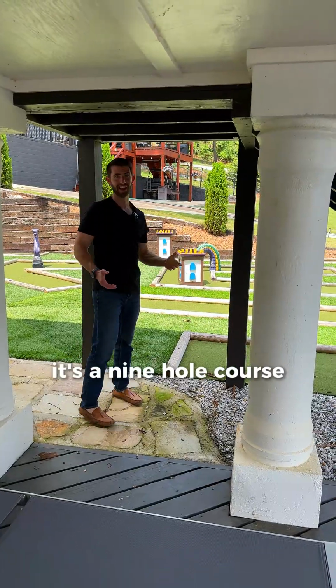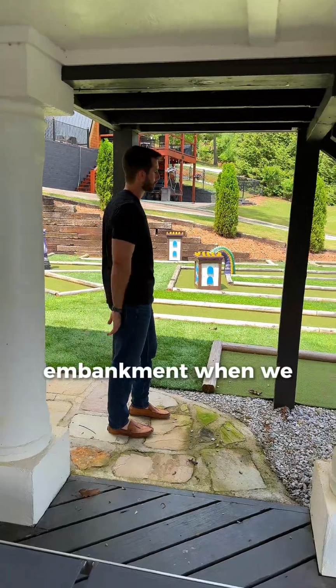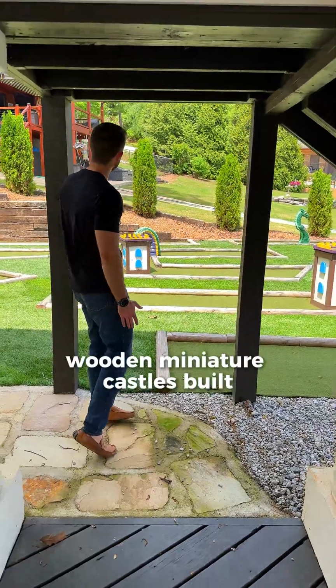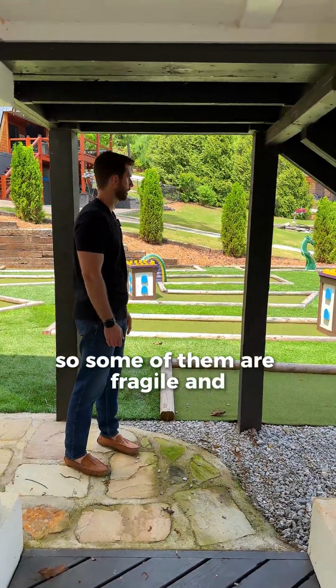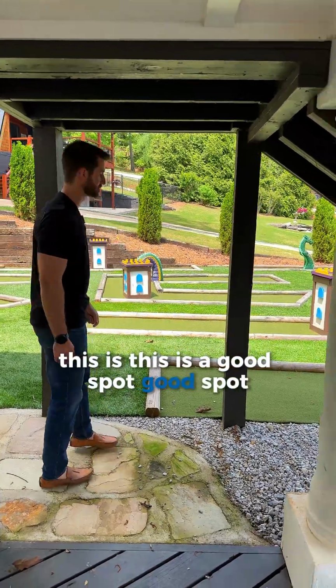This is our putt-putt course. It's a 9-hole course. We had really fun building it. This was not here. This was just a big embankment when we got the property. One thing to note is we've got a lot of obstacles on here, some concrete statues, some wooden miniature castles we built, a suit of armor sitting out here. Please don't move them. Some of them are fragile and can fall apart, so you can't just leave them where they are. But have a lot of fun out here. This is a good spot.